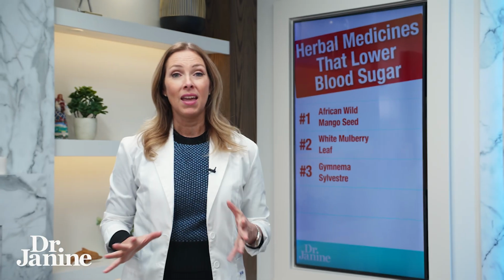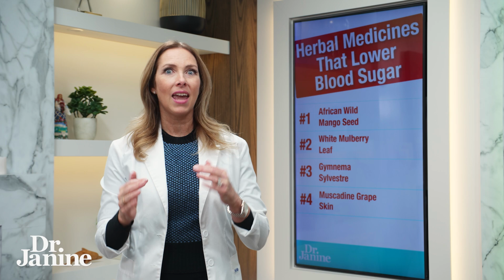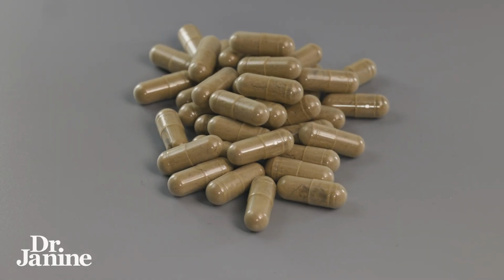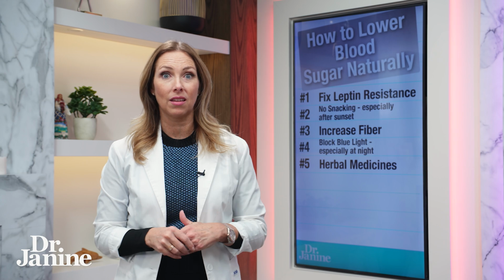and leptin. And the last of the herbal medicines that I love, muscat grape skins, very high in antioxidants, things like resveratrol and ellagic acid, and is known to balance those blood sugar levels. So those are amazing herbs that you can use, and they don't have the negative side effects of some of the drugs and injections and things that are out there.